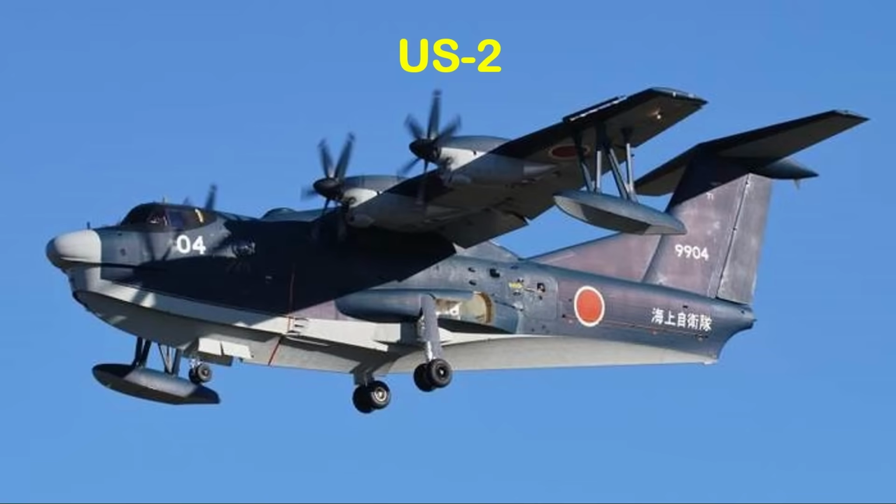The US-2 is a true amphibian able to take off and land both from land and water. In terms of size, the US-2's maximum takeoff weight of around 55 tonnes places it between the C-130J Hercules at say 70 tonnes and the C-27J Spartan at 33 tonnes. It is powered by similar engines to those two, with 4 AE2000J turboprops rated at 3,424 kilowatts or 4,600 horsepower each.